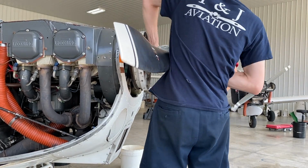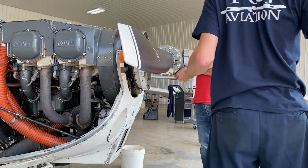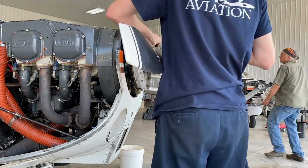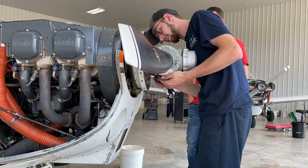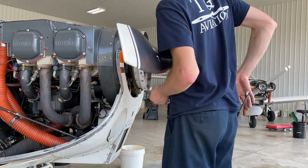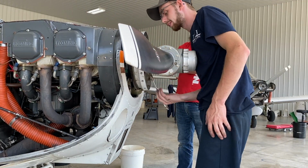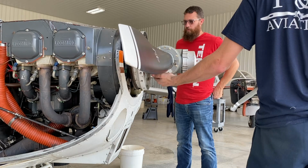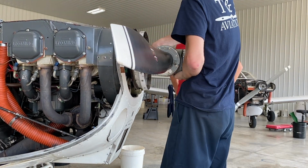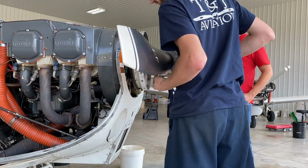Again, you can see how I mentioned this prop's kind of tough to get on. He's having to work every bolt in a little bit at a time while the prop kind of slowly creeps towards being seated, and then he has to torque it down with kind of a homemade wrench that they made to get the access into that hub.